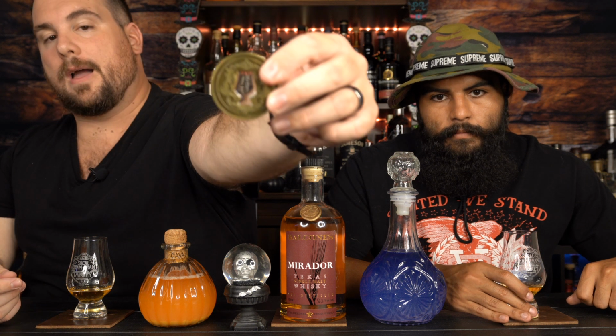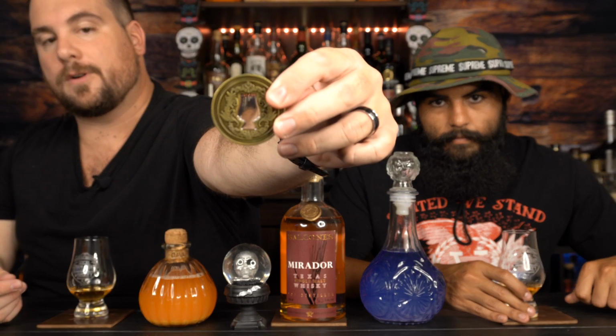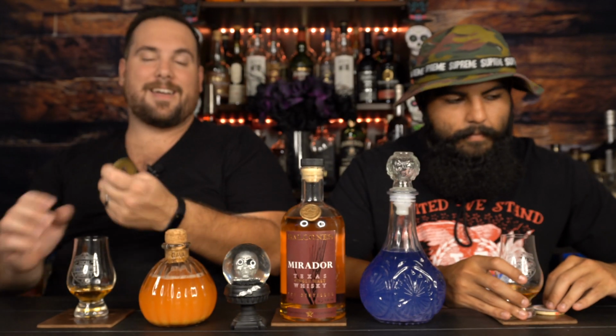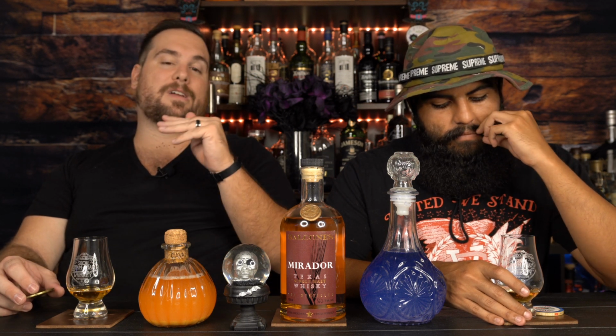Real quick on our coins today, I'm actually going to be using my Whiskey Tribe coin. This is my patron coin. Come on, there you go. Nice and beautiful. Just shout out to the Whiskey Tribe. The reason I'm using this is that one of Rex and Daniel's videos was the first time I ever heard about Mirador. So shout out to those boys.